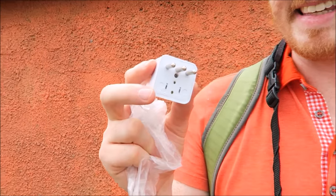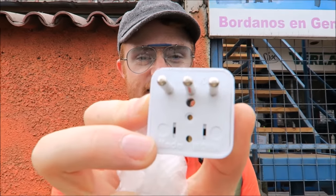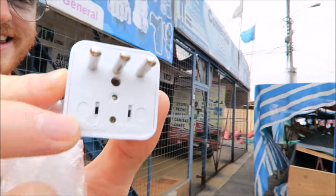Farmers market, and you walked away with a piece of electronics. Yes. Every country has different electrical power outlets, but Chile takes the prize for having one of the strangest. Check this out. Three prongs. Let's show that from the side. Skinny little prongs. We were having trouble plugging in this morning, so this was a really timely find, for under a dollar.